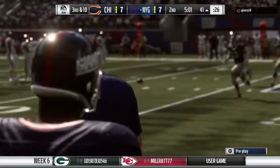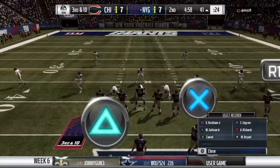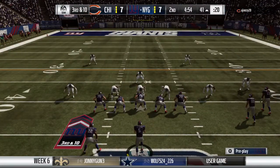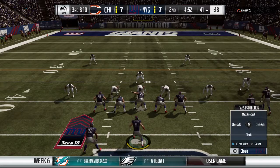The Giants on third down. They've been okay, 2 for 3 thus far. This is 3rd and 10. Now let's go. 319.